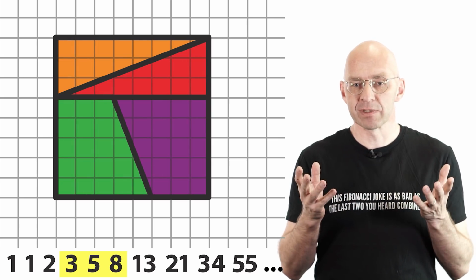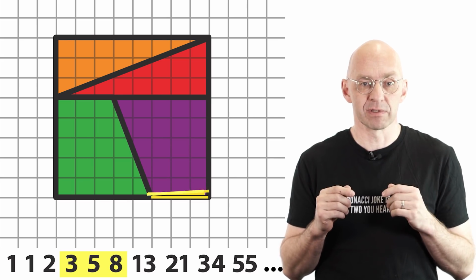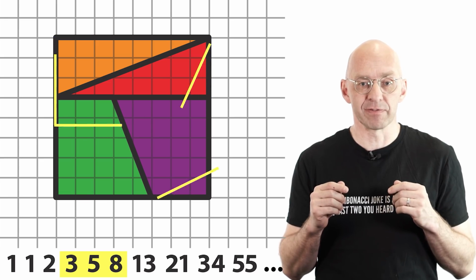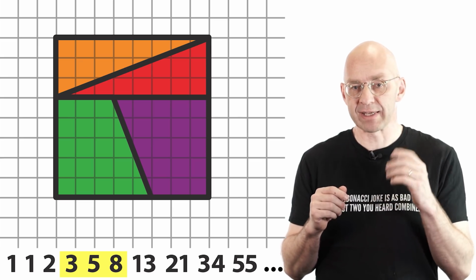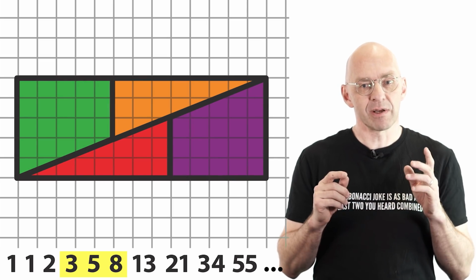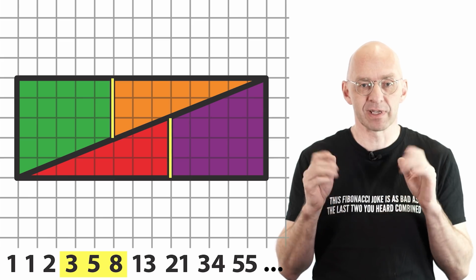Here is one of the segments of length 3 in this dissection, down there, and here are the other ones. So it's really crawling with these things. And here are all the segments of length 5. Okay, now rearrange those 4 pieces into a rectangle like this. Neat, huh? Notice how the 3 unit segments pair up nicely in the middle, okay? So it all fits together nicely.